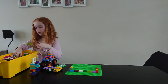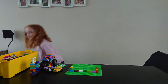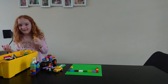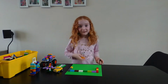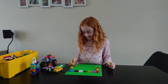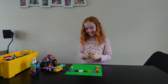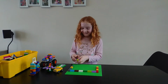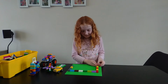I don't really like the colour grey. I don't even think it's a colour. It's actually a shade. Oh well. I guess you can have favourite shades then. Favourite shades. Oh, it's still in the pattern. This one doesn't even have any pattern. Yeah, now it's getting different.